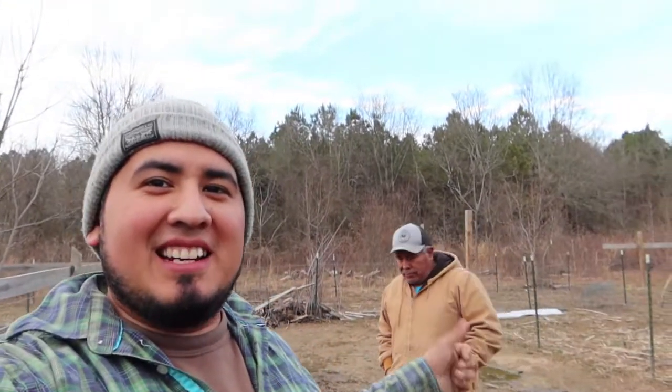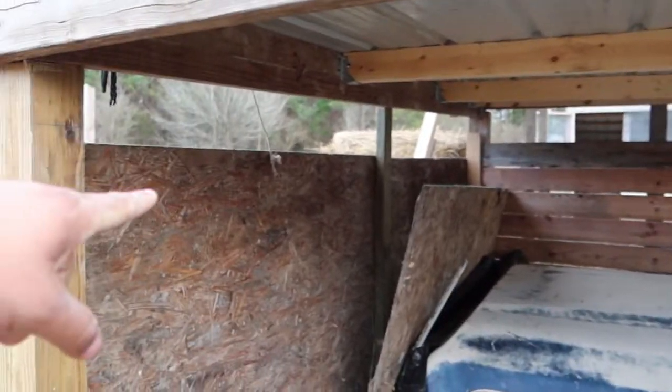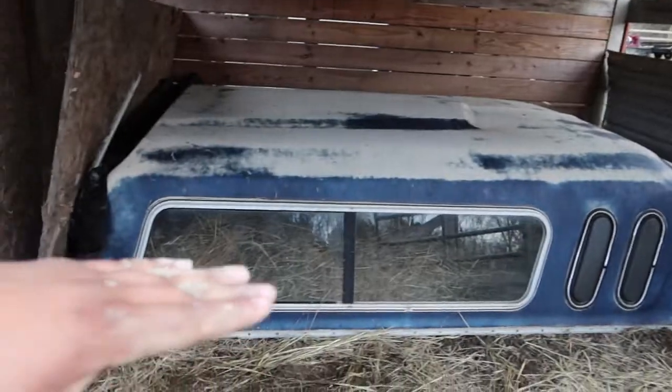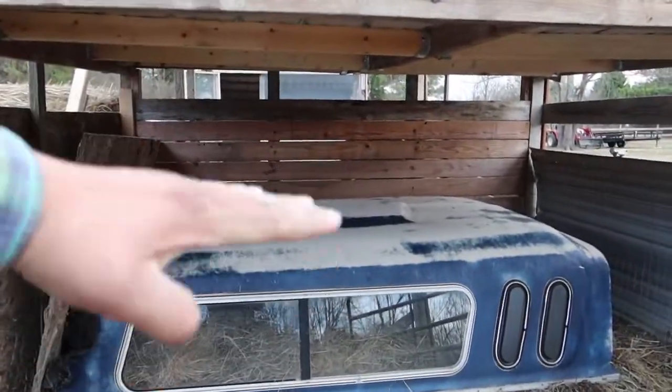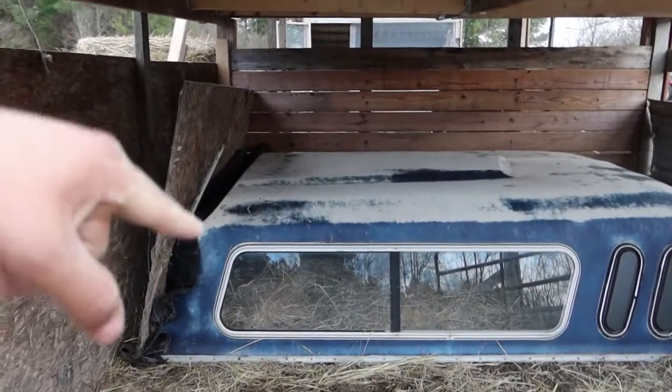Honestly, two minds think better than one. I have to give credit to my dad. Great job to my dad, because he's the one that thought about the idea about the camper. What I was gonna do, since this has a low ceiling, was just cover that up with tarp, that side with tarp, and that side with tarp. But still, that leaves a lot of open space where these chicks could get cold. So my dad told me about the camper, great idea.